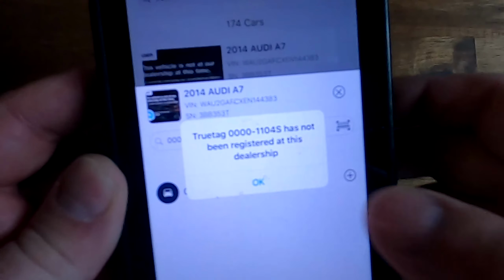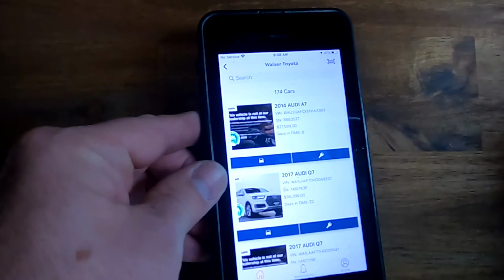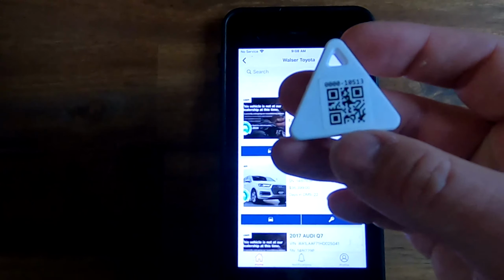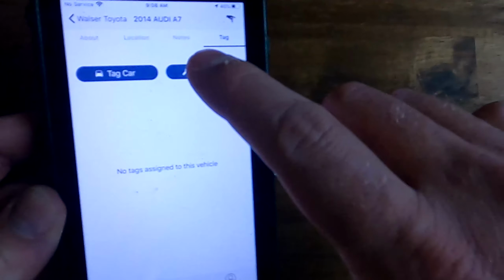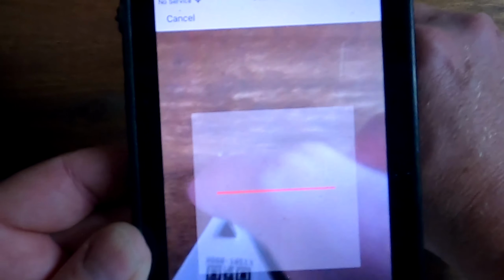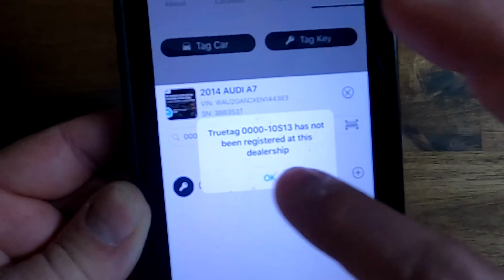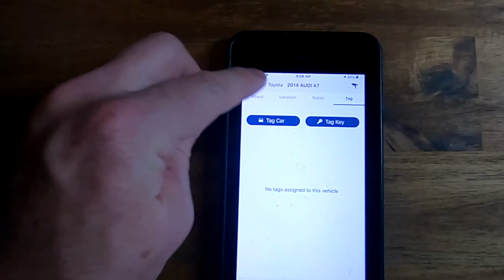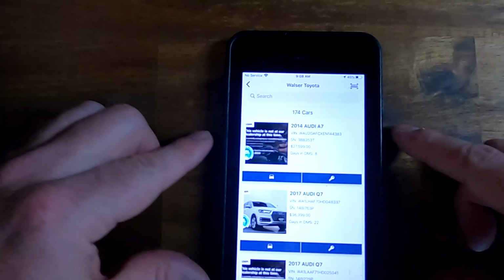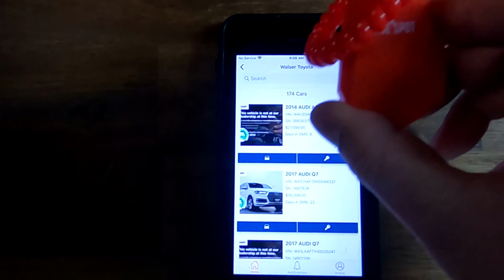And you can see it's throwing me up this code just because I haven't assigned this to a specific dealership, right? Same thing. Now, if we want to move back out of that, and I want to do the key tag, same thing, it's got a QR code on the back, or I can type in the numbers. So what I'm gonna do is hit that key button. From there, I'm gonna slide over. I wanna tag that, so I'm gonna hit my QR code reader, and then all I've gotta do is hit my QR code, and boom, I've assigned it, right? So obviously this isn't registered to this dealership, so you just ignore that. You won't get that for your store. But that quickly, all I have done is now assigned my key and my car to this specific 2014 Audi A7. So very easy to do when it comes to tagging your keys or tagging your cars.